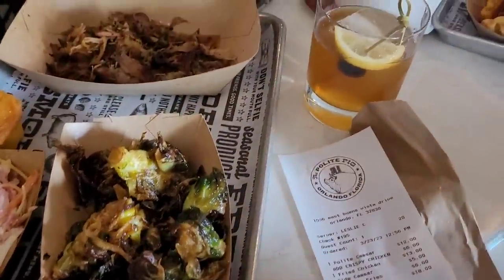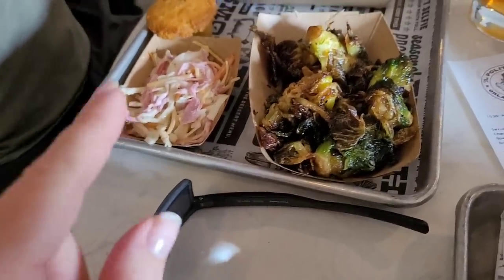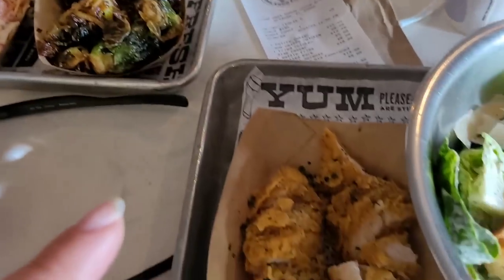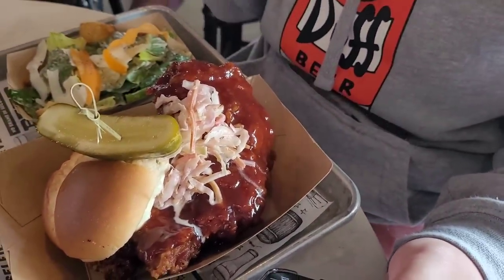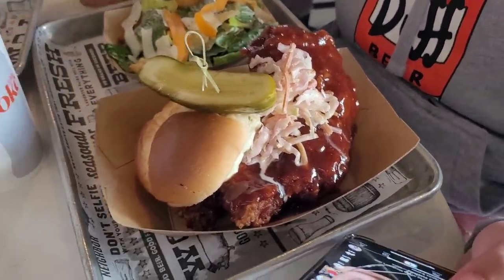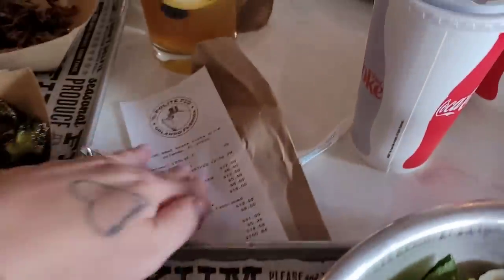Thank you. So those Brussels sprouts look super good. There's the pulled pork. Coleslaw that I can't eat because it has fennel in it, and fennel and I do not get along. I got side crispy chicken and Caesar salad with carrots. That fried chicken sandwich is massive. Did you know there's barbecue sauce on it? You didn't realize? Are you gonna eat it? You're gonna have to, or you're gonna be hungry. Side salad. So all of this for 80 something bucks.